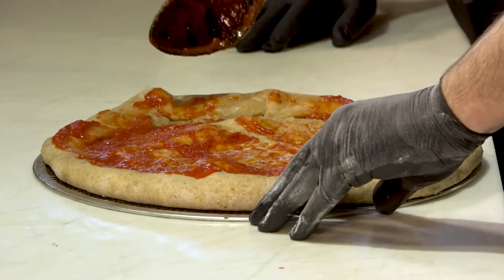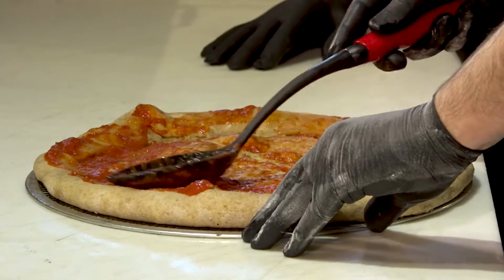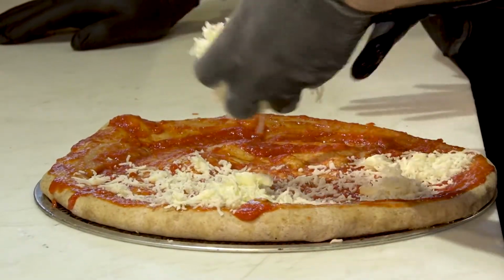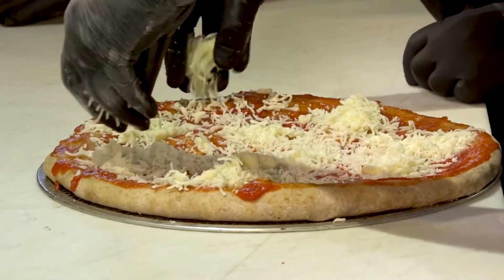We actually have a base, which is organic, and then we kind of add to that. Traditional mozzarella. And that's all the cheese you're putting on, no other kind of cheese, right? Well, I'm going to put traditional on, and a few more things, the way I like it, too.